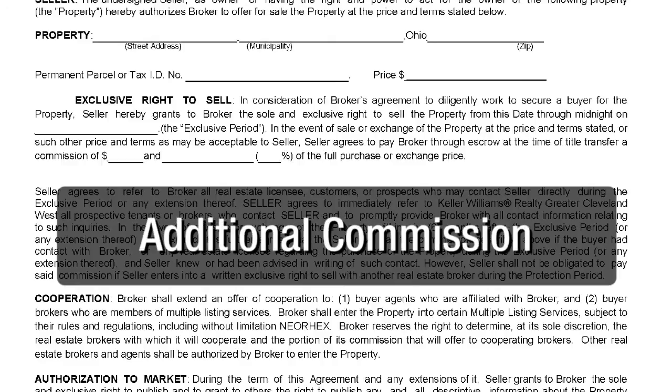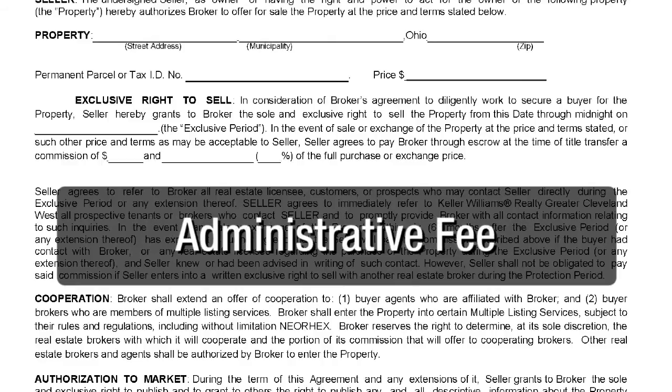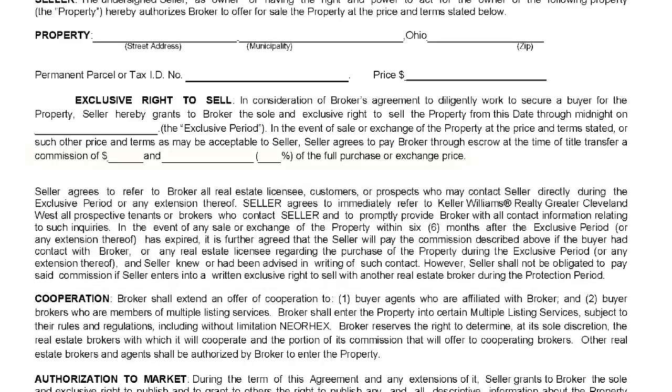If you are charging an additional commission, previously known as an administrative fee, then do so on the first line prior to entering the commission amount and percentage. Note that this additional commission is subject to company dollar until you are capped.